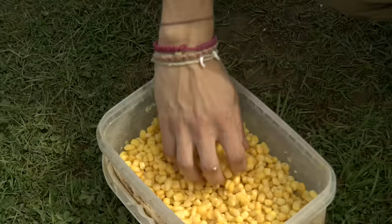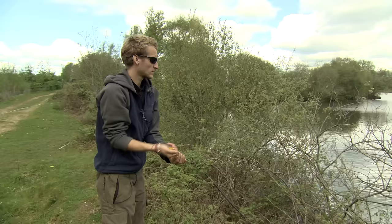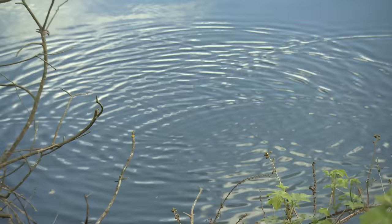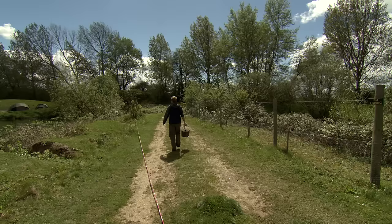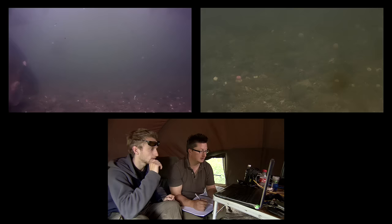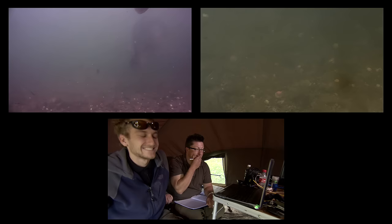Oh, this corn's frozen now. And corn, doing exactly the same, just spreading it out, making sure that they don't get cautious of that spot. They seem to be really liking it. I'm just gonna put some out now. Here we go. Oh! That was a monster. What one was that? That was an absolute monster.